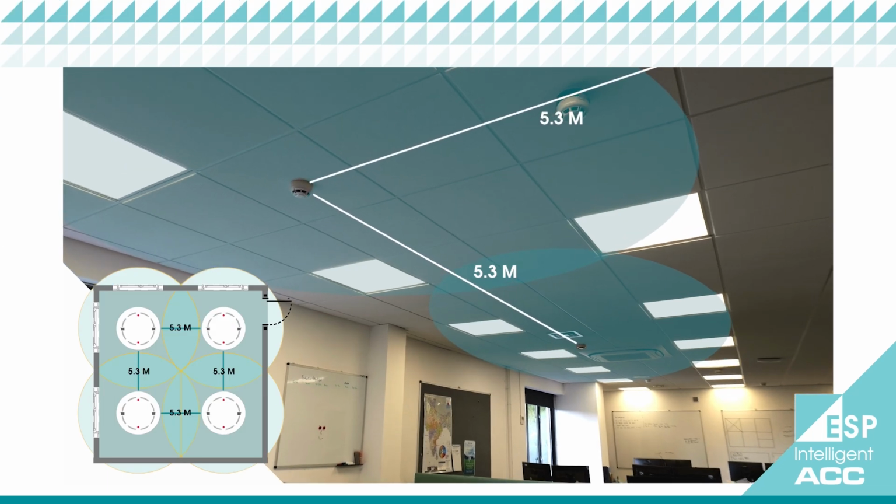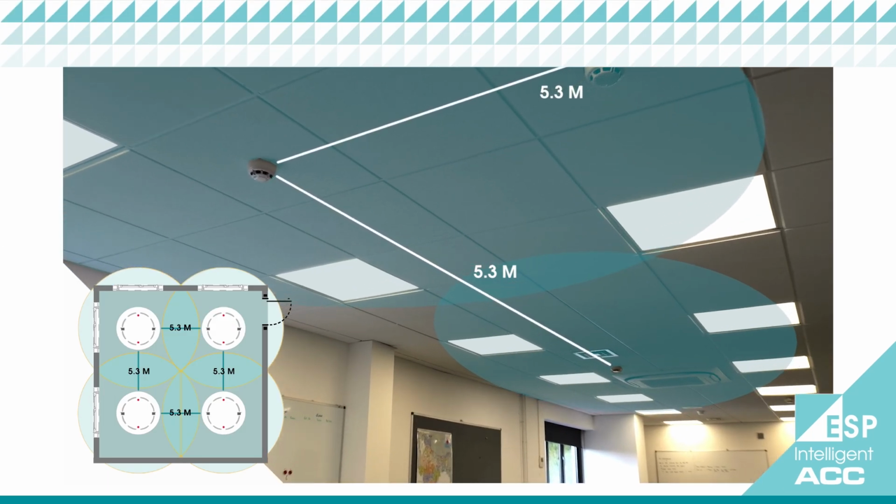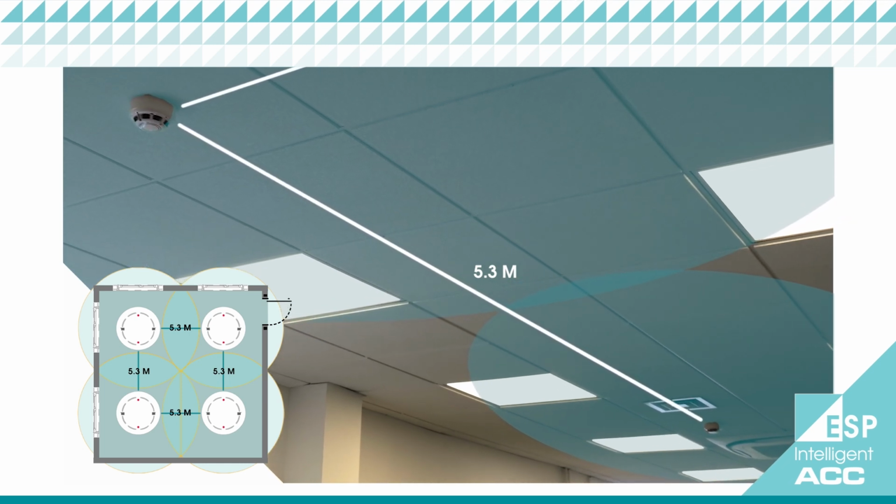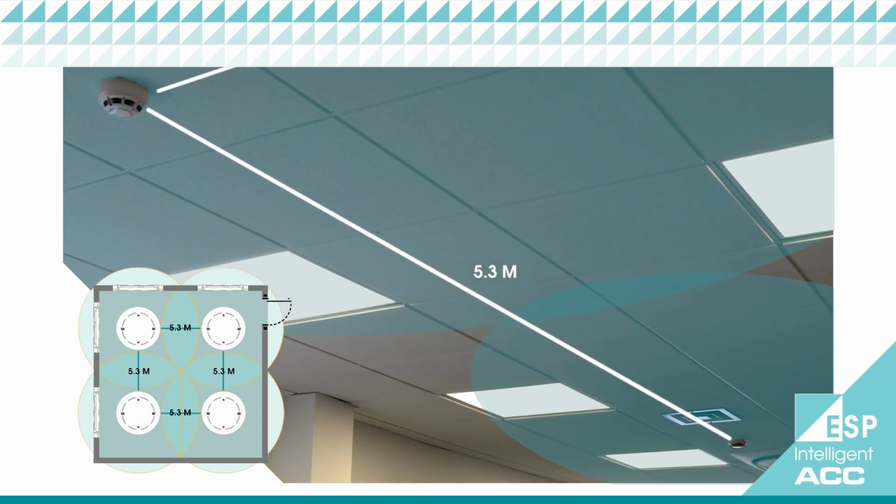It's worth a reminder at this point that a multi-sensor should be treated as a heat sensor when you're designing your fire detection system. In other words, they should always be spaced to provide the 5.3 by 5.3 meter coverage of a heat sensor as dictated by the recommendations in BS 5839 Part 1 2017.